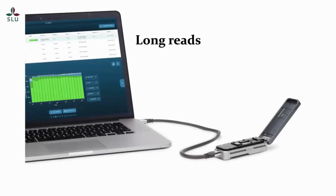Currently, in genomics and genetics, there are a few developments, such as the development of MinION long reads. This is a type of sequencing machine that can be brought to the field, that is as small as a cell phone, and that you can connect to your computer. And a normal laptop is actually enough to do the sequencing. And at SLU, we have been doing MinION sequencing for genotyping of different Artemia samples.